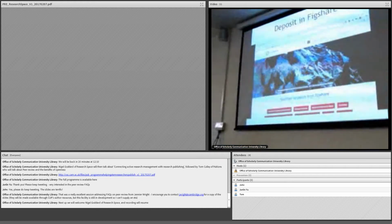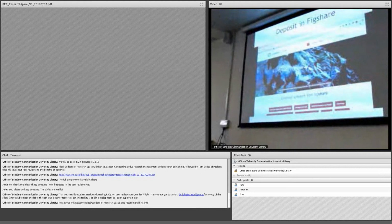As of version 1.41, RSpace is excited to announce its new integration with Figshare. If you're not familiar with Figshare, it's an online digital repository where researchers can preserve and share research outputs, including figures, data.